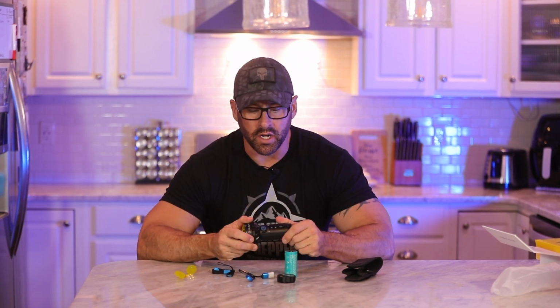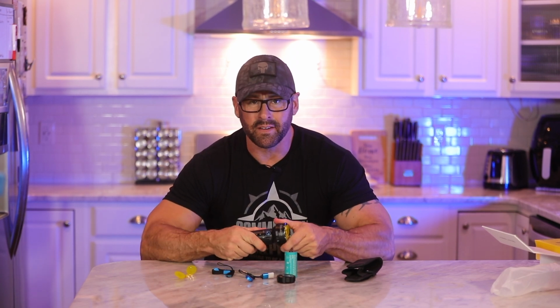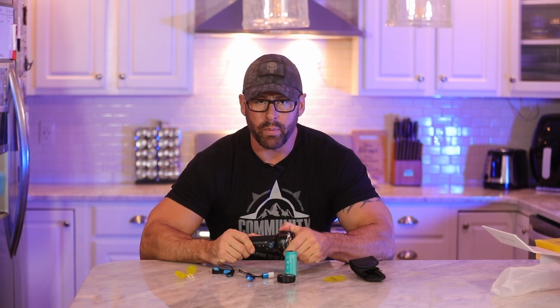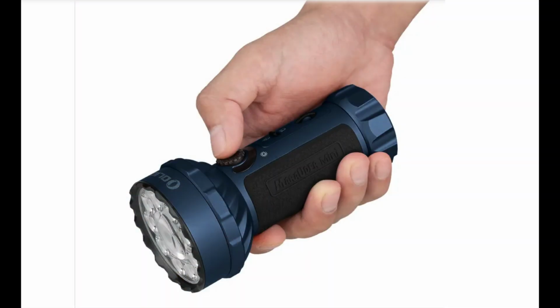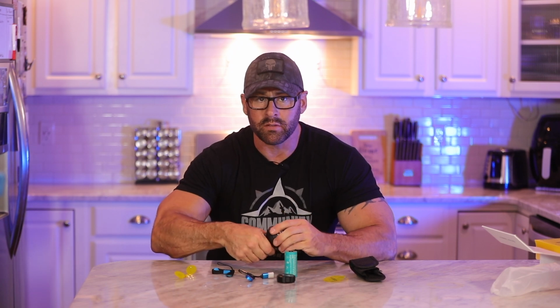Let's talk about the construction. It's made of aluminum alloy and has a very solid feel. It's real sturdy in your hand. It weighs just over a pound. It has finger notches on the bottom, and a silicone grip allows your hands to handle the light without slipping.